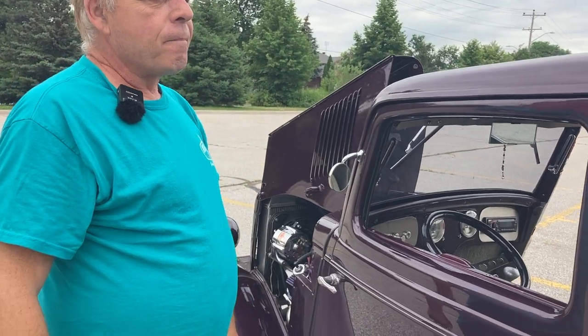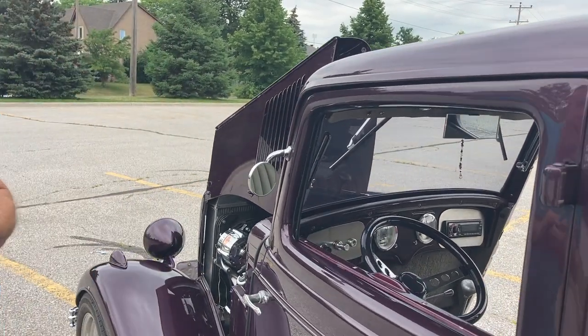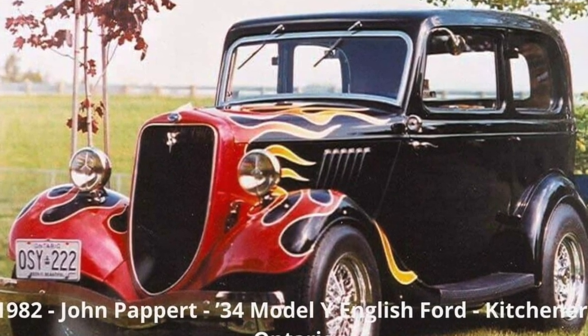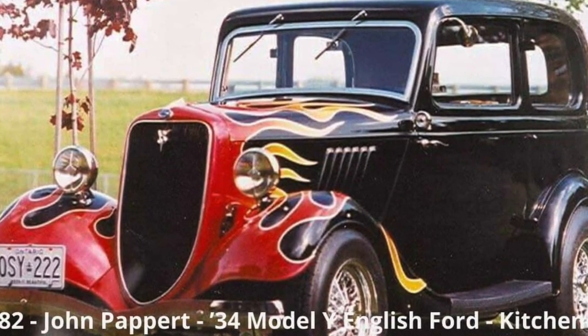There was a man called John Papert in Kitchener, Ontario, who had a 1937 one of these, and he won the Riddler Award at the Detroit show. Really? Yeah, you can look it up. He's one of the few Canadians that have ever won it. Only two or three have ever won. He has a 37. He's passed away since then, and I've heard the car is down in California now.